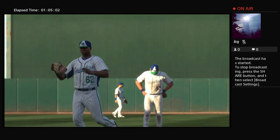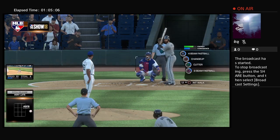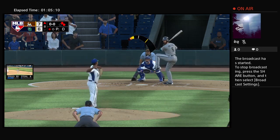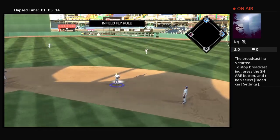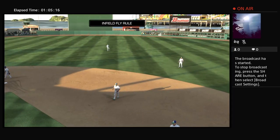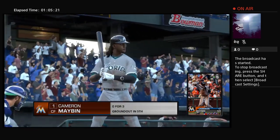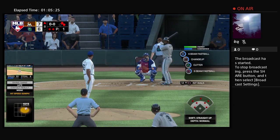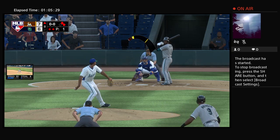Now pitching, Jose Leclerc. Bat explodes as this has popped up. Cabrera is there. Here's Cameron Maybin now, and a big at-bat in this one. 2 on, 2 away here in the 8th. Looking to keep this a 1-run game.